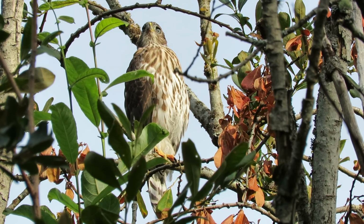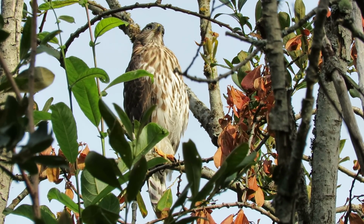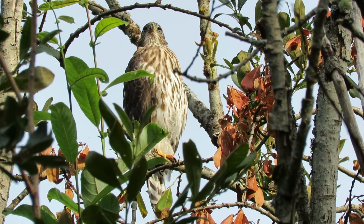We can definitely hear the siblings when they show up, but they're getting kind of independent now, our Cooper hawks, and usually they had to sit all together. Now they kind of spread out a little bit.